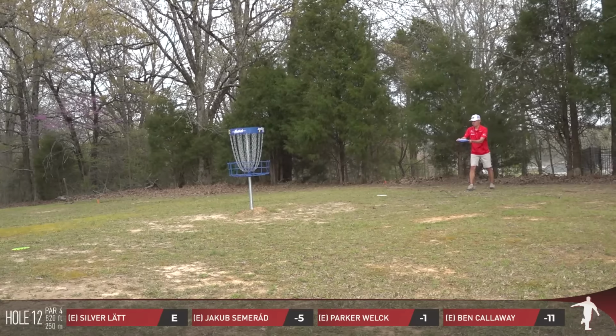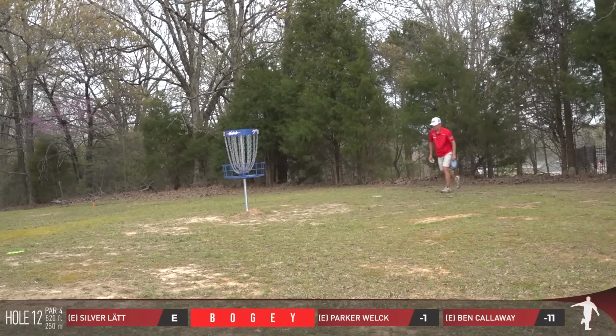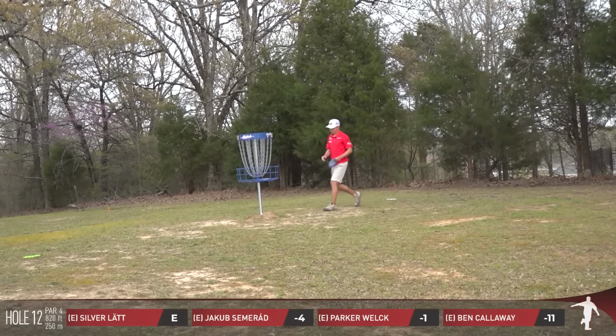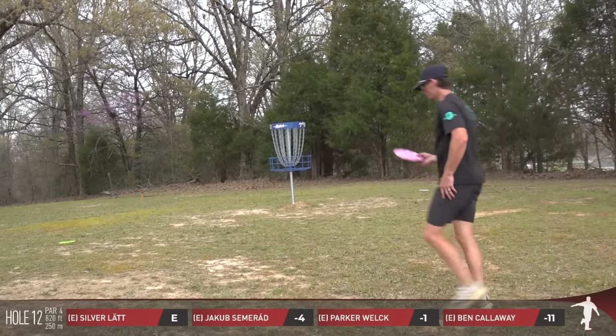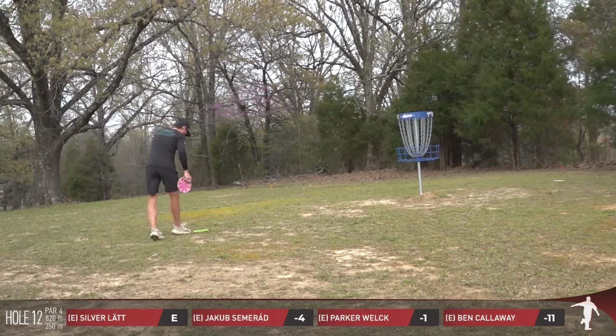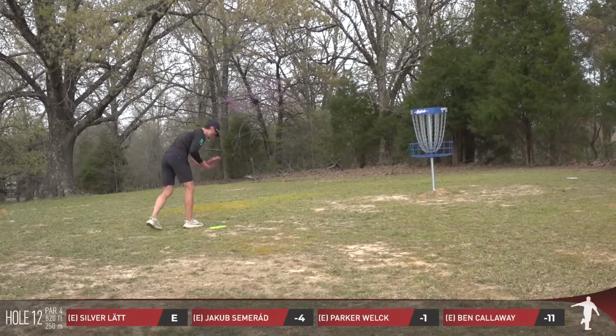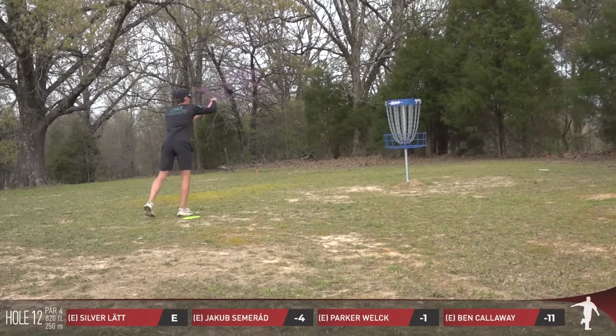Just an extra moment or two here for Semerád. And he'll jam it home for the bogey. And we were talking about putts. While Ben is very smooth, Jakub almost seems like he's holding it with a power grip and it's kind of fleeing out of his hand. So super spin putt guy, and when it's on, Jakub knows how to putt.